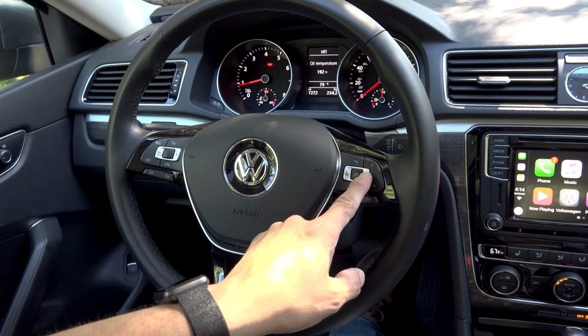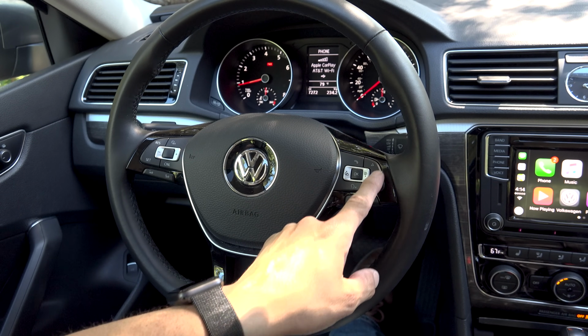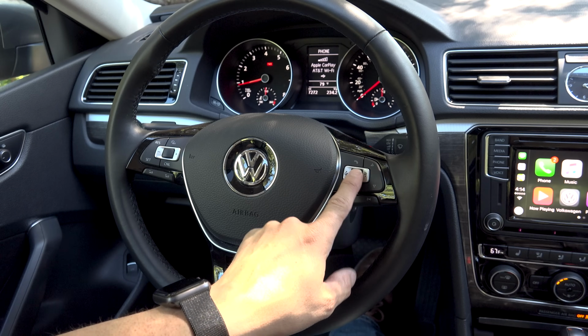The silver buttons allow you to move between different pages in that multifunction display. We toggle up and down to select options, and then OK to enter.